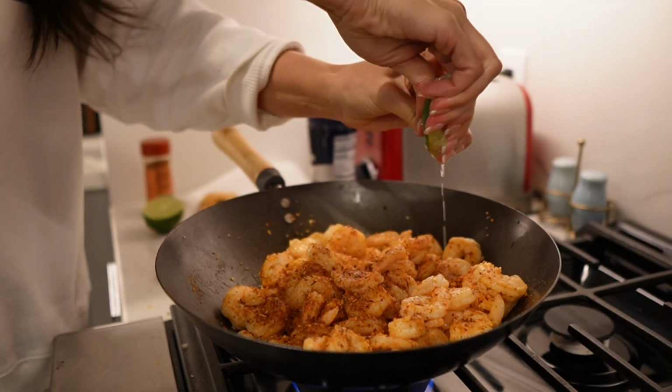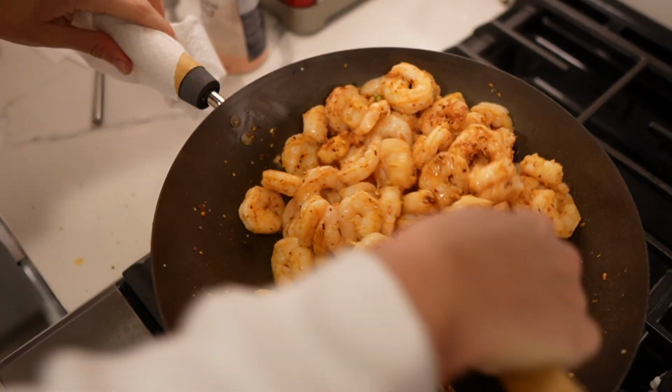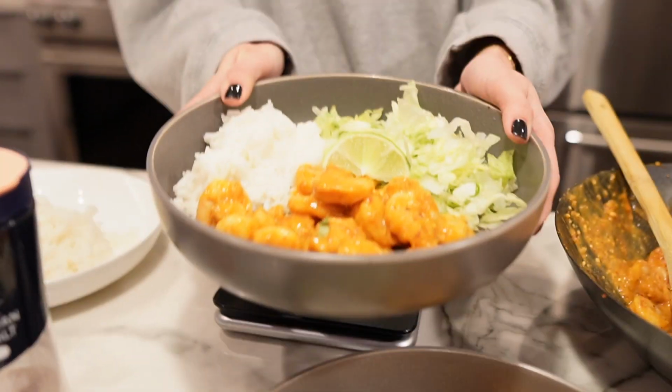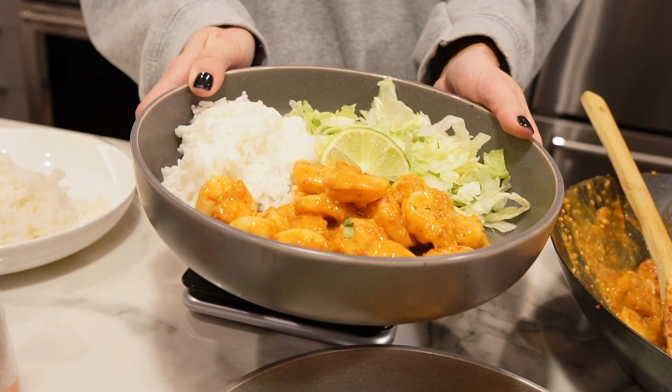That's the shot. That came out really good. Look at what Jess did. It's beautiful. So healthy.